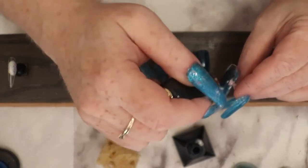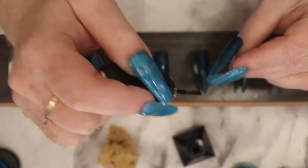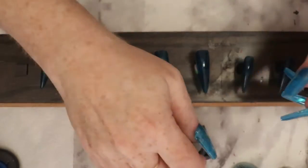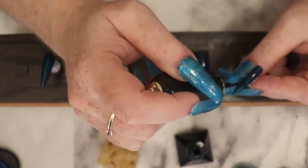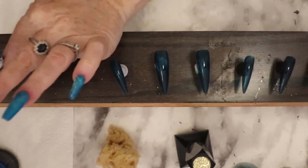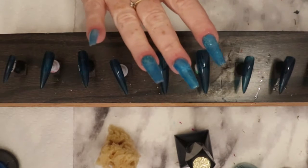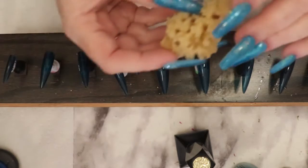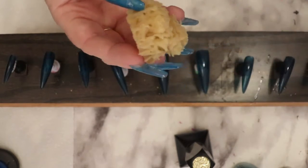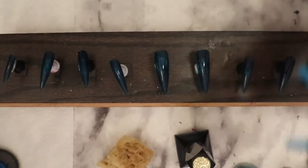The reason why I wanted this is because I wanted something fairly deep that I could add a lighter teal to the tip, to the very edge, just to give it an effect, like going from light to dark. So almost like an ombre, but it's just going to be sponged on. I got a little piece of sponge here, and I'm just going to sponge on a little bit of the lighter teal at the tip.